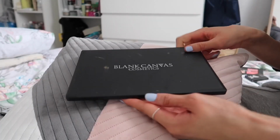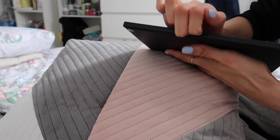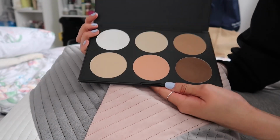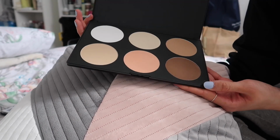We have this big guy right here, which is the Blank Canvas Cosmetics palette. I think this is a contour palette. I have not touched this. This is so huge. This would be great if you're a kit person or whatnot. I'm not going to keep this. I know I just won't touch it. It's been at the back of my drawer for months now.